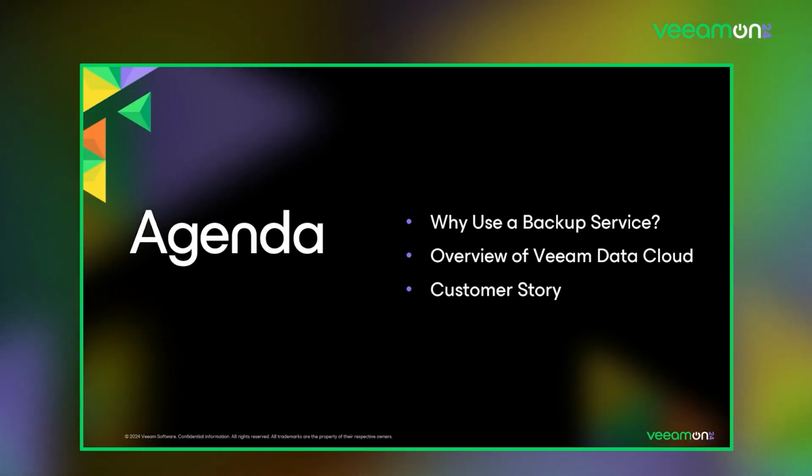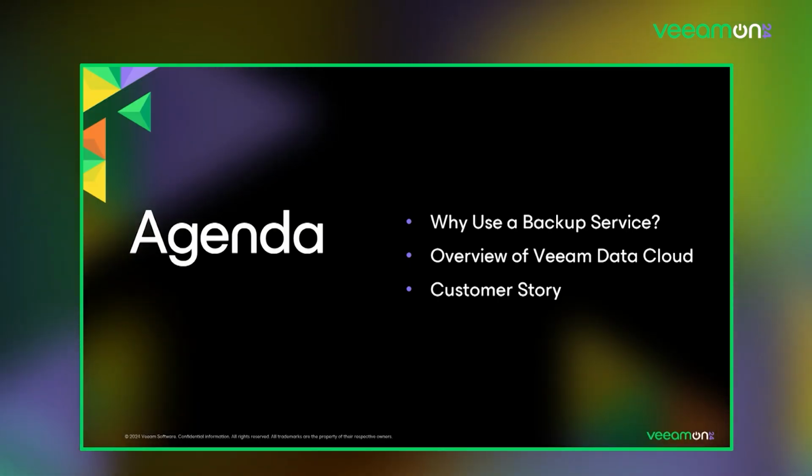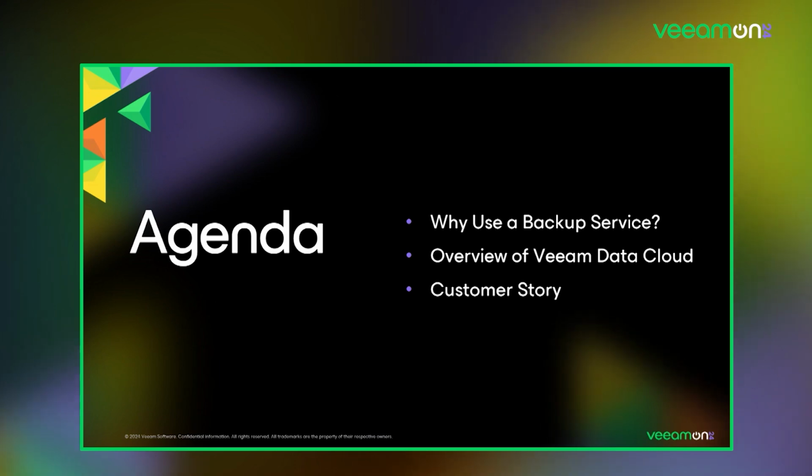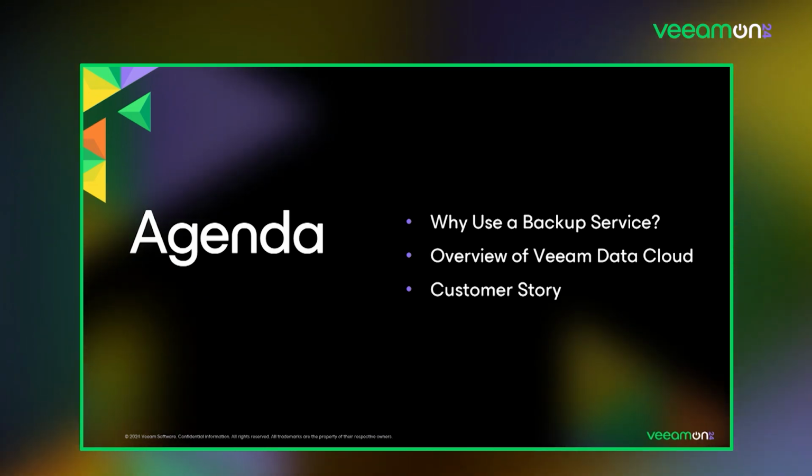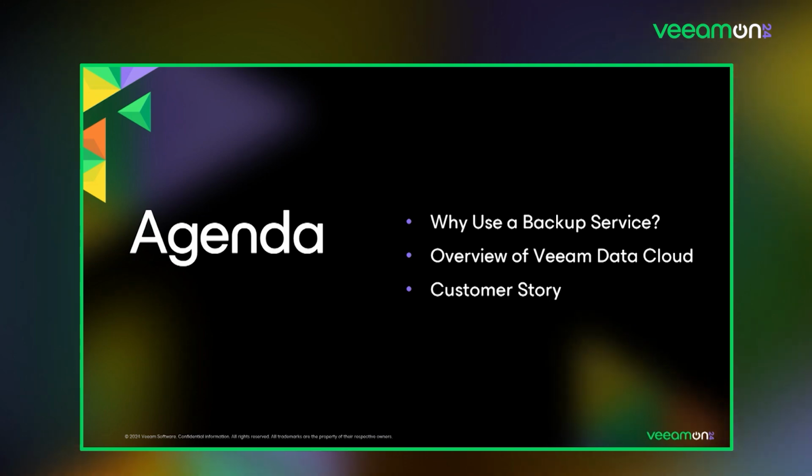So a quick look at the agenda. We're first going to kick it off and talk a little bit about why you should use a backup service. Then we're going to give you an overview of Veeam Data Cloud and finish off today's discussion with a customer story.